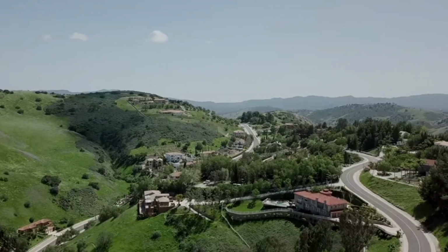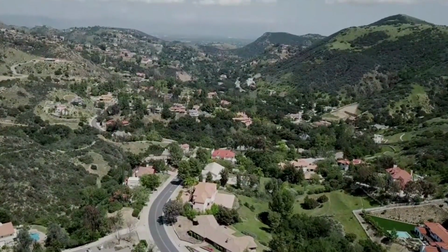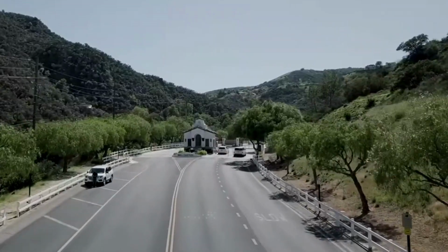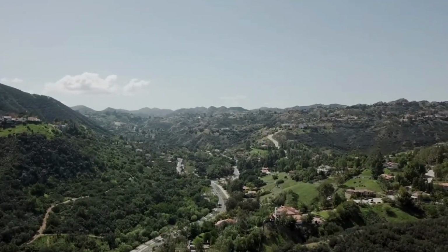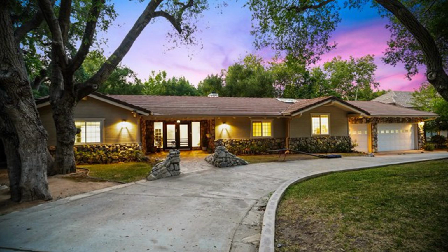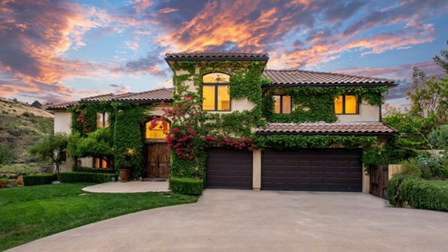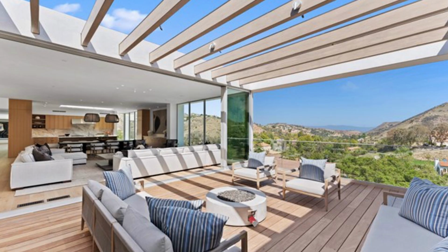The first time I drove into this community, my heart skipped a beat and my jaw just dropped because the street is lined with these old oak trees that give you this beautiful canopy. And as you keep driving up the meandering street, you see this beautiful architecture in all different styles. Mid-century ranch homes, Mediterranean, modern homes with windows that give you panoramic views of the area.